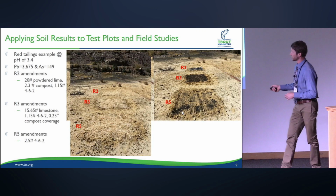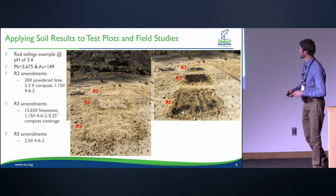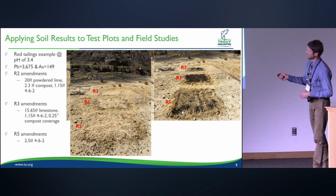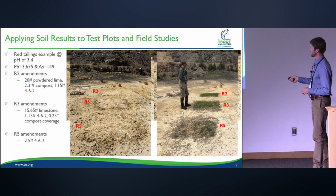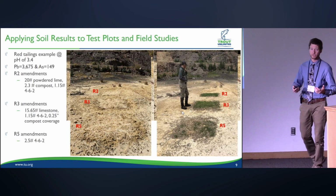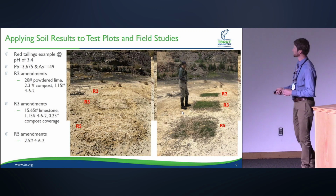This is after mulching with native seed, followed by wood straw. And then this was also done in late September of last year. And then this is showing the results of the test plots this year in July. So obviously seeing pretty good establishment of vegetation over that one growing season on site.